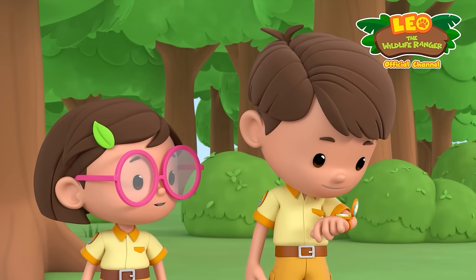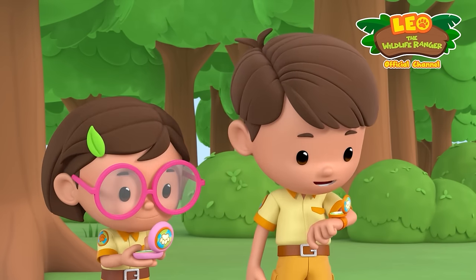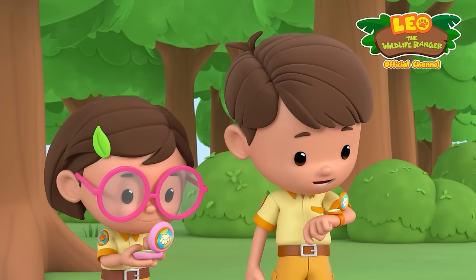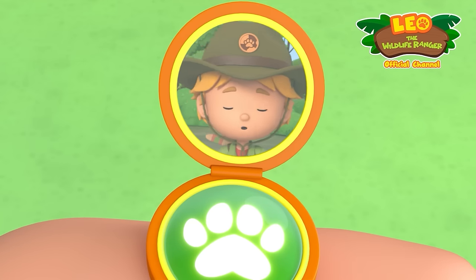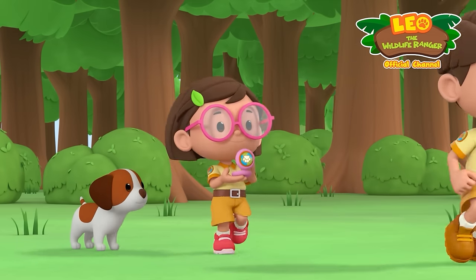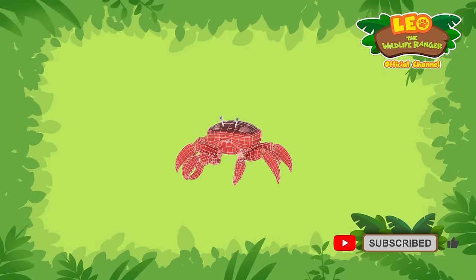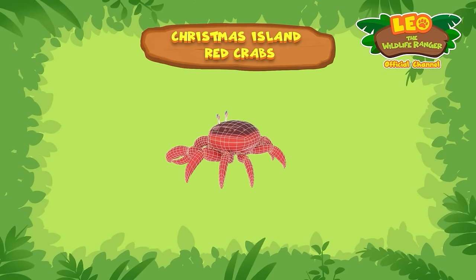I can run the photo through my computer to look for more information. Sounds great, Katie. I'll get back to you once we find out more about the crabs, Kyle. Ranger out! All right, let's go find out what the crabs on Christmas Island are up to. There it is. It seems those crabs are called the Christmas Island Red Crabs.